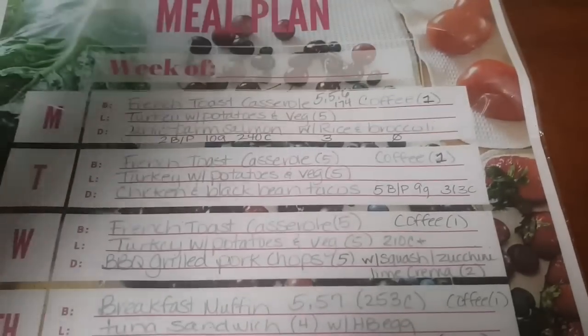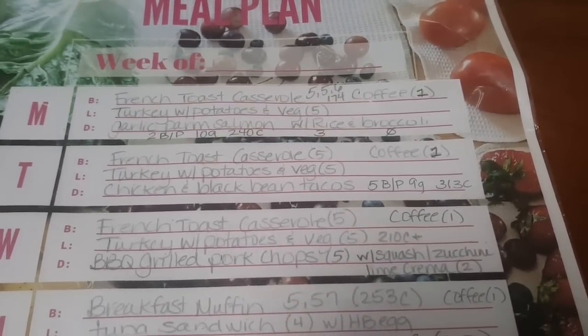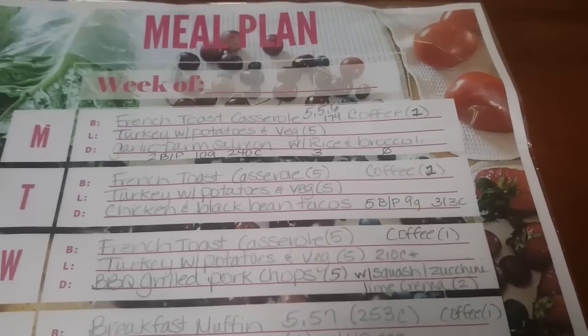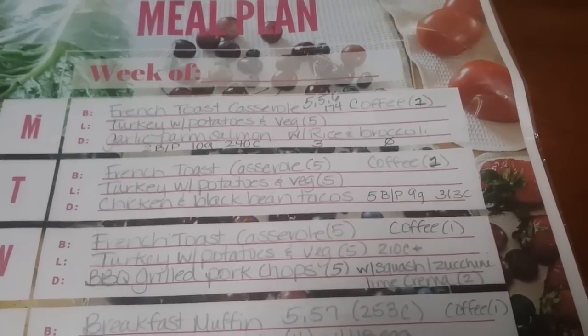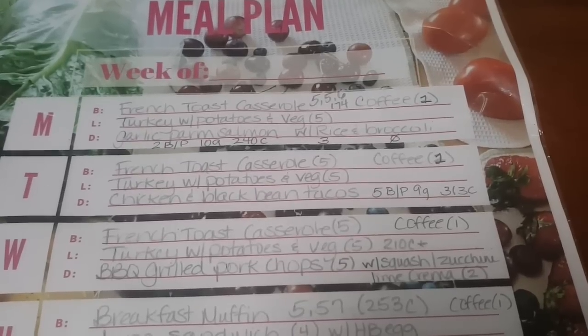And I want to mention about my coffee. So I've always put on my meal plans that my coffee is 2 points. I have 2 cups of coffee every morning, and I count it as 2 points because that's what I have with the creamer. It's 2 points worth of the creamer. That was when I was using the Coffee Mate creamer.